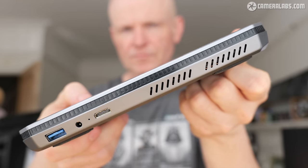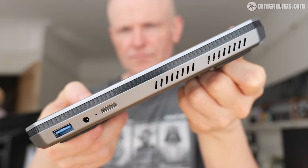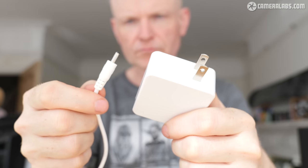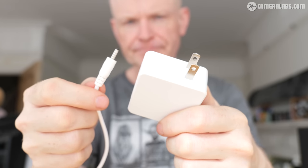While around the back are another Type-A USB port, the power socket, and a mini HDMI port for connecting to external displays. So the first thing to note is there is no USB-C, nor any kind of USB charging at all. Instead, you charge the laptop using a supplied AC adapter with an old-style barrel plug. I might as well get this out of the way right now. This for me is the major downside of this particular laptop in the modern world.